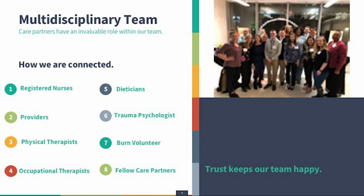I've taken this a step further in my care partner role and performed additional tasks on our unit to aid in the cohesiveness of our unit, to boost morale, and to bridge gaps in communication. In doing this, I believe that I have set a standard for our other care partners to follow.